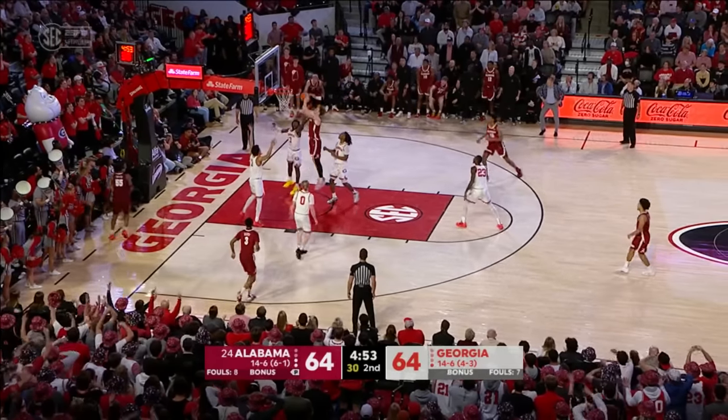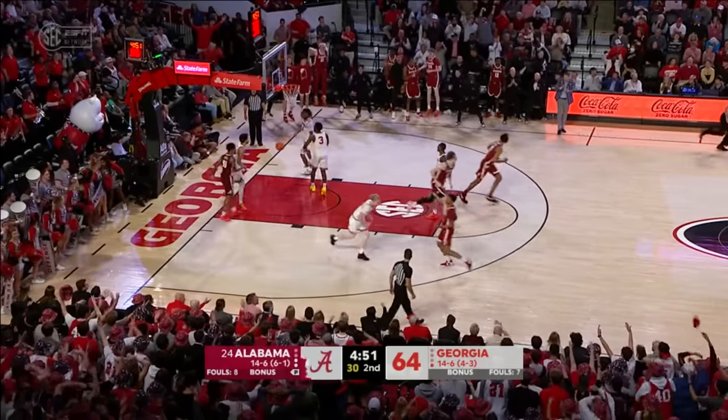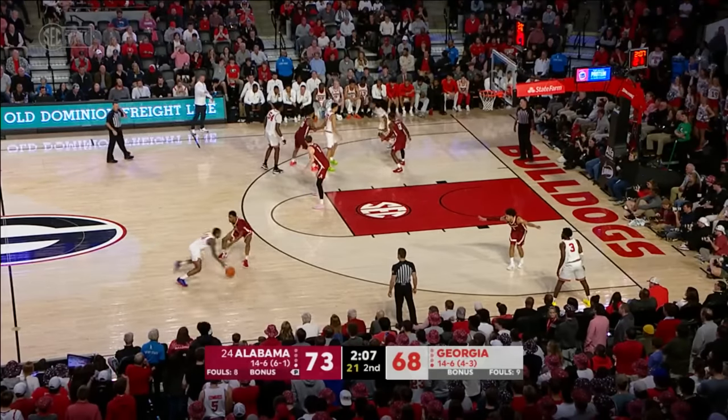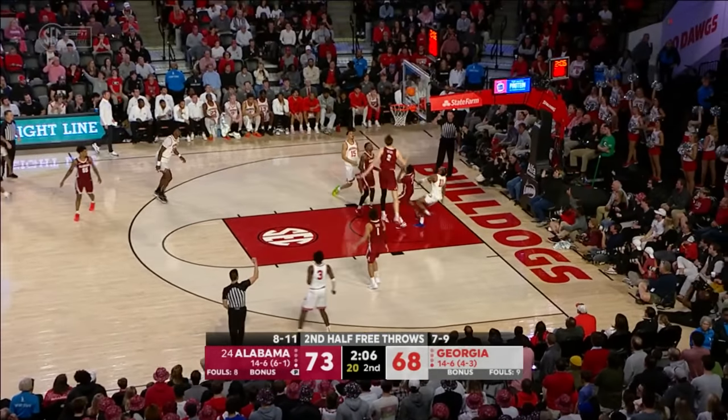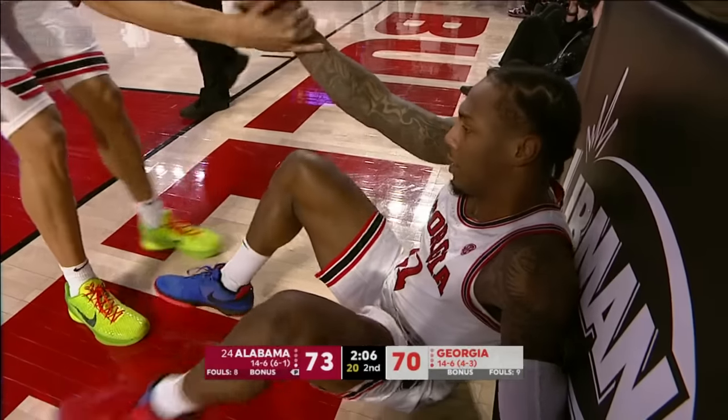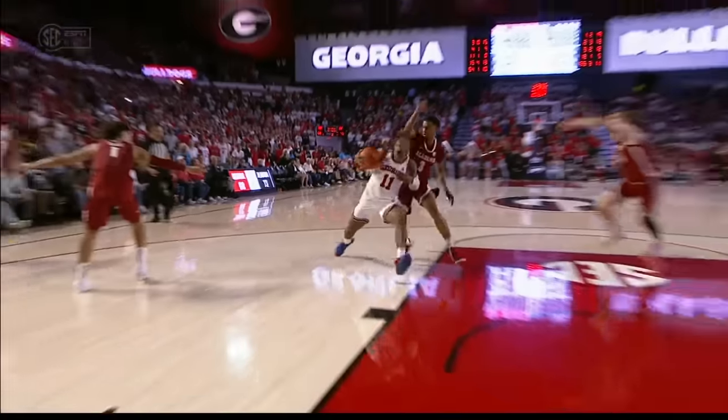Estrada tiptoes down the lane. No, Nelson with the follow, and Alabama has their first lead of the night. Don't quit kind of game for Alabama. Here's Hill with the step to the basket. And the foul. Count it. Chance for a three-point play.